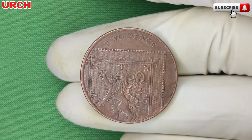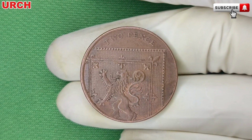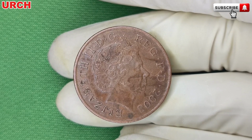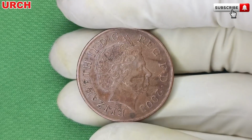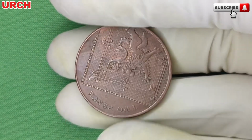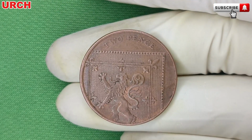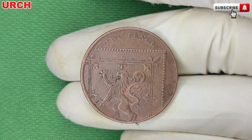To understand how this simple copper-plated steel coin gained legendary status, we must first take a journey through time, back to the foundations of the British decimal coinage system. It all started in 1971, when the United Kingdom transitioned from the old pounds, shillings, and pence system to the decimal currency system. The 2-pence coin was introduced as part of this sweeping change, and from the beginning, it carried a design that spoke of continuity and heritage, the badge of the Prince of Wales, with a plume of ostrich feathers, a coronet, and the German motto, Ich diene, meaning, I serve.